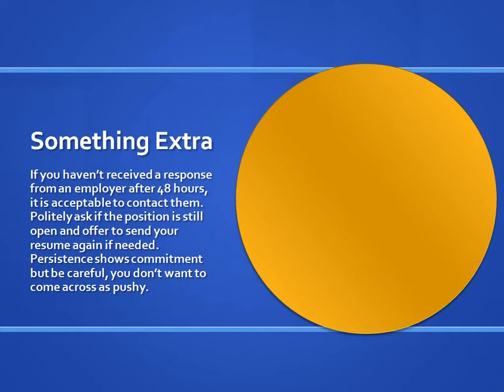If you haven't received a response from an employer after 48 hours, it is acceptable to contact them. Politely ask if the position is still open and offer to send your resume again if needed. Persistence shows commitment, but be careful. You don't want to come across as pushy.